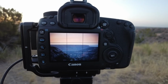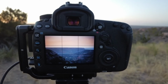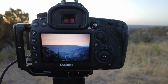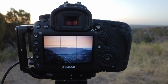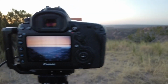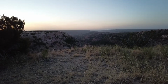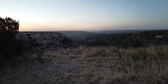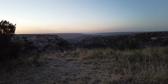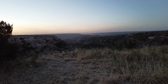I'm trying to capture the essence of the sand and the air blown across the top of the canyon at the other end, and use the sort of rounded area of the canyon on the bottom as a bit of a leading line down the shot. It's a very difficult light right now. There's so much dust in the air, everything's being really scattered all over the place, and it's just making the shot really, really difficult.